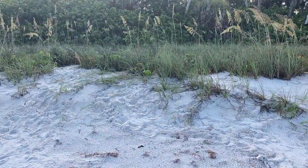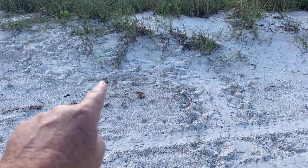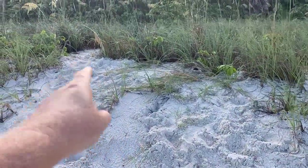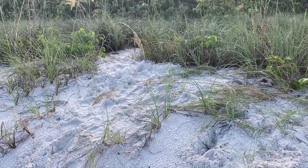See where she... See how she came up here. She came up to the edge of the dune, then she went all the way up here, on top of the dunes. Right up in here, she was going to attempt to nest. That would have been an awesome spot for a nest right there.